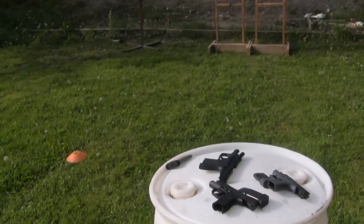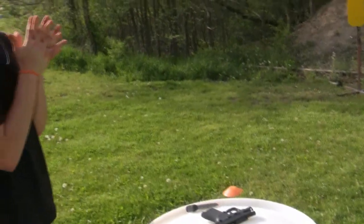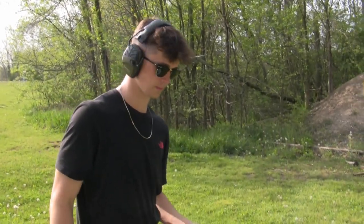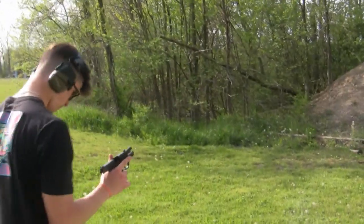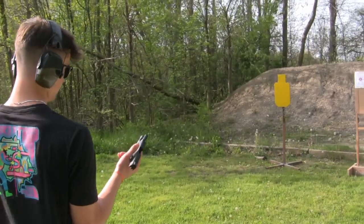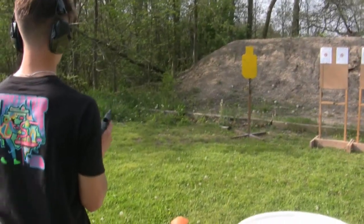Okay. So next test, we got extended magazines loaded up with 6 rounds. Brock's gonna go from high ready, and he's gonna press out, and he's gonna put 3 rounds on steel, bring it back to high ready, press out, put 3 more rounds on steel, okay? Yep. First up is the M&P Shield. Let's see how it goes. The range is yours.